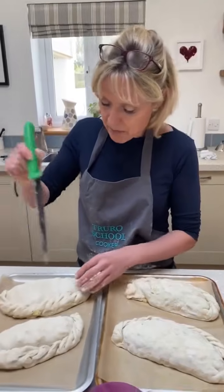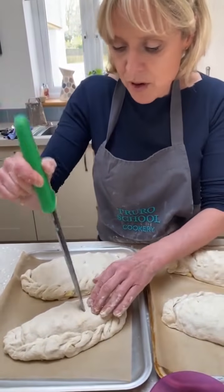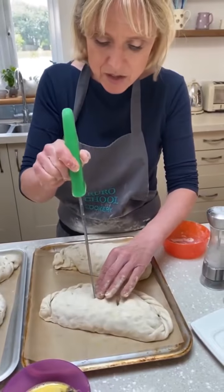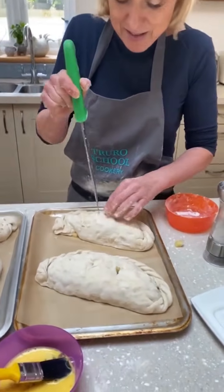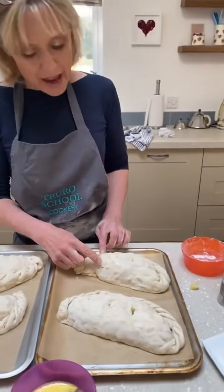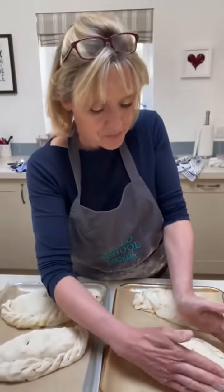Anyway, what you need to do now, not necessarily with this huge comedy-sized knife, is put a couple of slits in the middle, because we don't want this steam bursting the pastry open. And what you will see, this one had a bit of a hole there, so all I've done is just patched it. No problem with that. These are homemade, they don't have to be perfect.